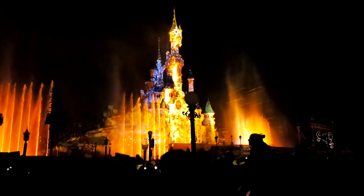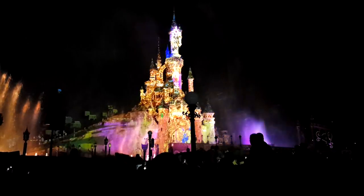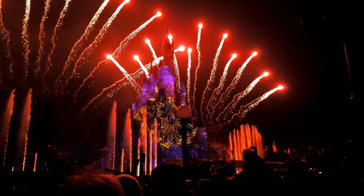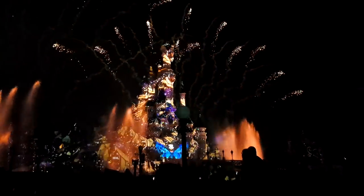Because the castle is really big, the projection is also quite high. And then, of course, there's the fireworks, and it's up in the air, so you can see it wherever you are in the park. The music is played throughout the entire main street, so wherever you stand, you can hear the music very, very well. But there are more places where you can see the fireworks, and we are going to show you that right now.